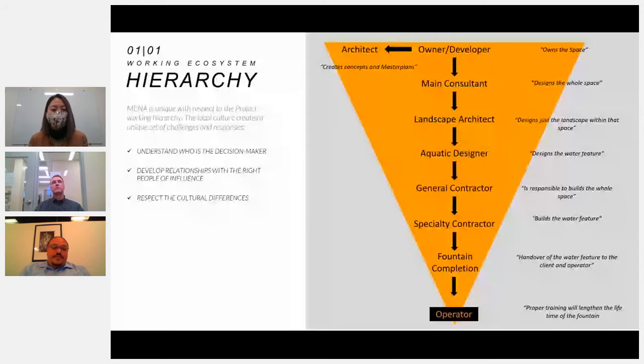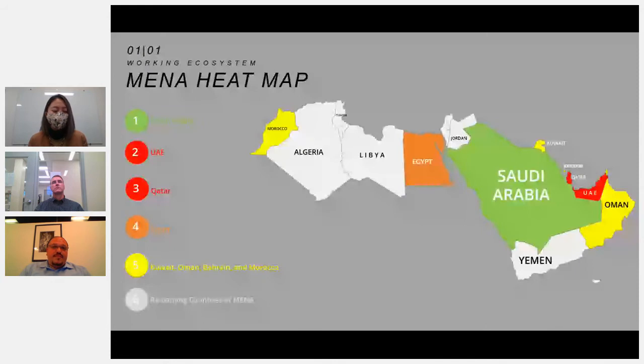Moving on into a MENA heat map we prepared. Quickly going into the Middle East and North Africa, the biggest market we have with the largest number of projects is Saudi Arabia, of course. It's front and center, it's booming. This is a future geared towards the Vision 2030 initiative by His Royal Highness Sheikh MBS, Mohammed bin Salman.